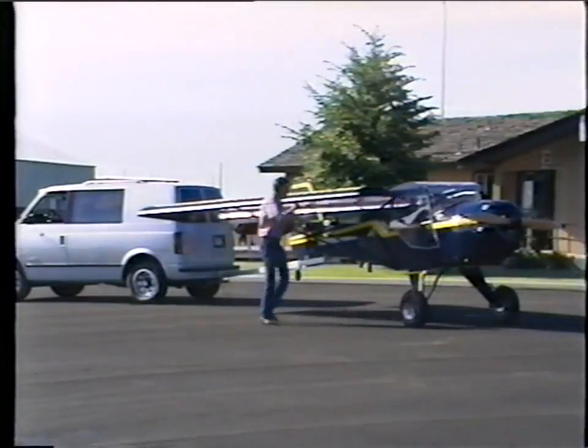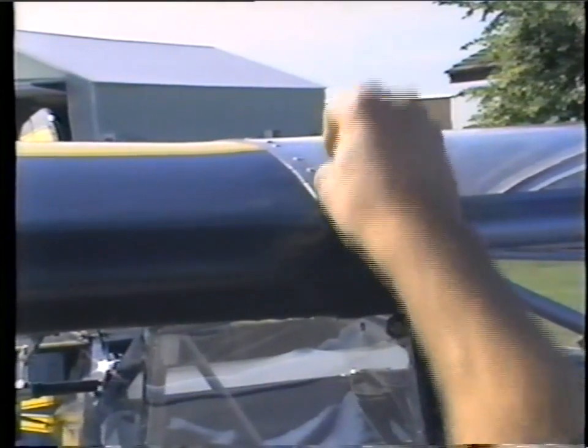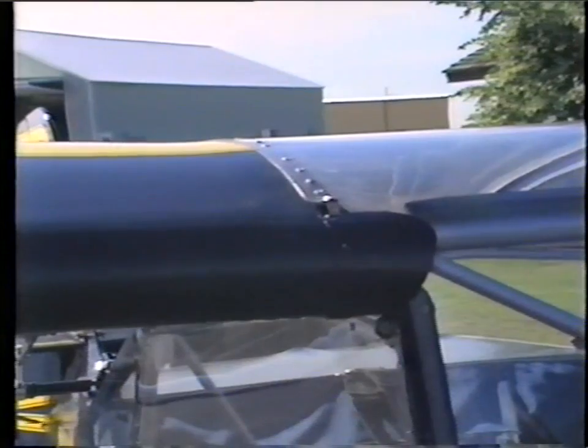The wing fold-out takes only one person and a mere 2 to 3 minutes. And then you get to do what you like best, fly.